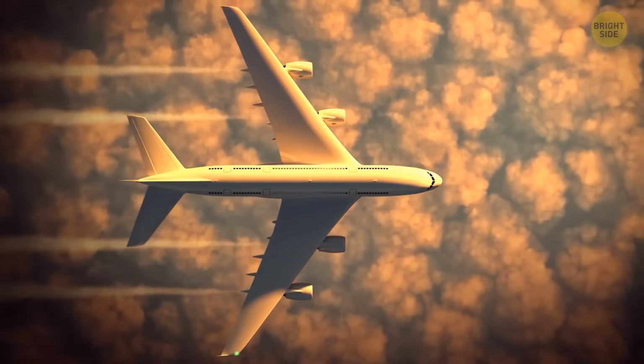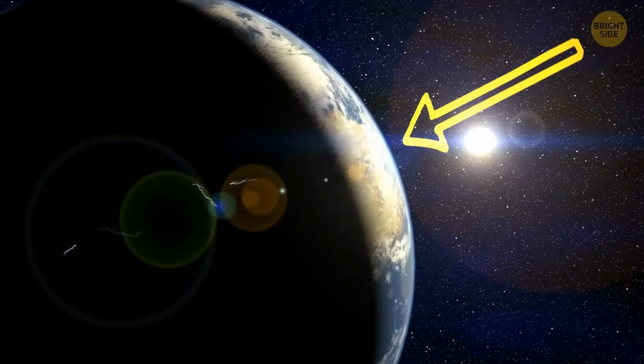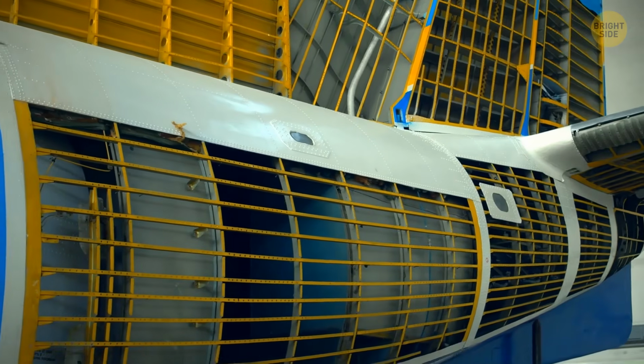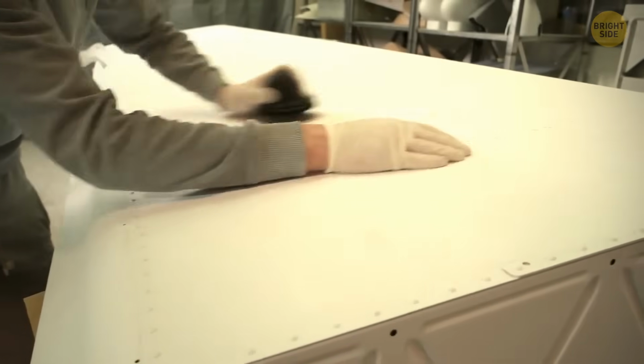It also depends on location. For instance, it's more likely for a plane to get struck by lightning around the equator and in some other parts of the world. Modern planes are designed to withstand such strikes. They have to go through special lightning tests to prove they can cope with strikes.